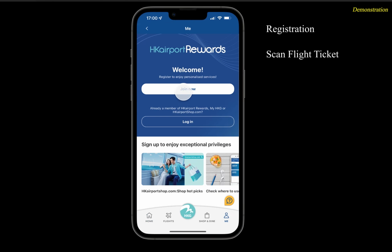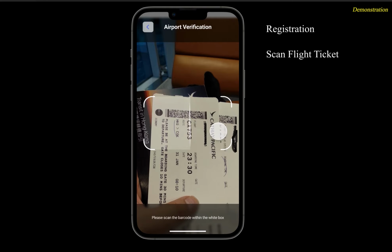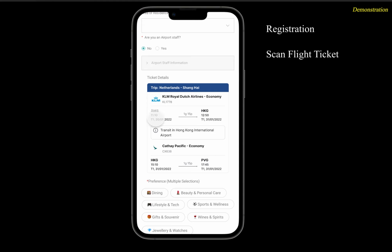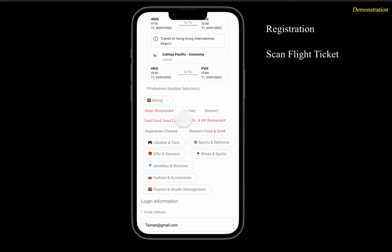In the registration system, if you accept the system to use your camera, you can scan your flight tickets and you will find that the system will help you to auto-input some basic information, including the ticket details. Also, you need to choose your preferences. These 2 information are very important for the chatbot to provide personalized suggestions.